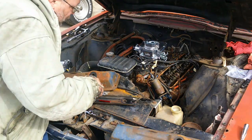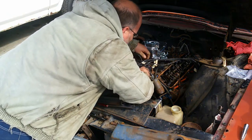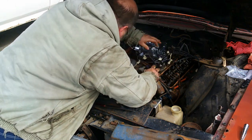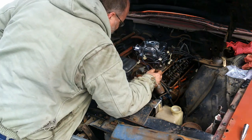Alright. First thing I want to do is make sure we're getting fire down here at the points. So I'm not cranking like crazy like I did on the Falcon. Remember the fuel line ain't hooked up. We ain't ready for that yet anyway. We'll just see if we got fire.